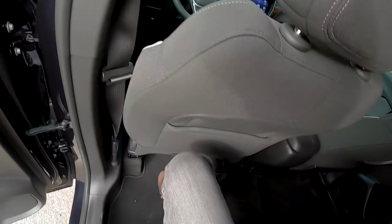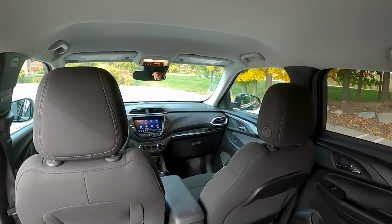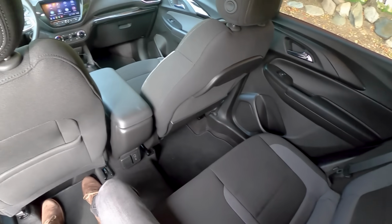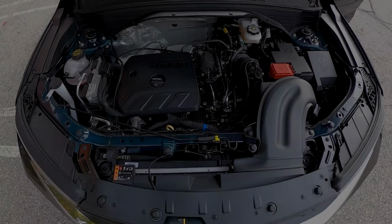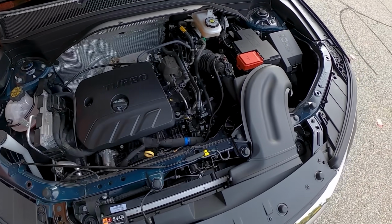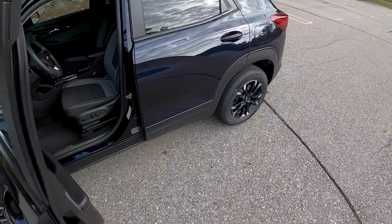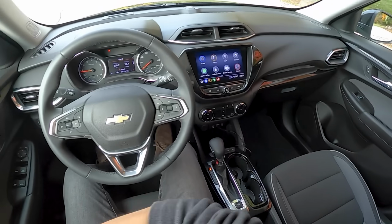The back seats have a ton of space. You can really stretch out under the front seat. You have a lot of headroom. Unlike a lot of other vehicles in this class that tend to be a little bit cramped, this Trailblazer actually feels very spacious. There's the 1.3 liter, tiny little engine. We've got 17-inch wheels, Continental tires.